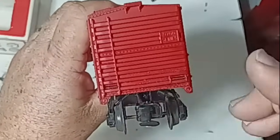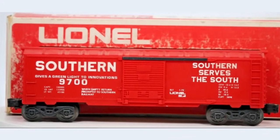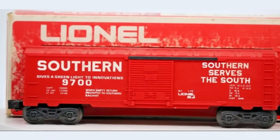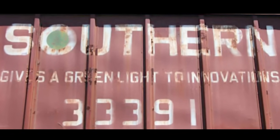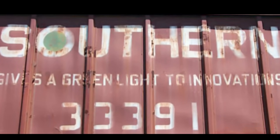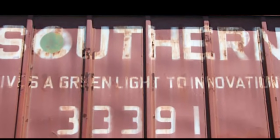So what is unusual? Well, most 9700 boxcars look like this one, a red boxcar with white heat stamp and painted lettering, just like mine. But if we look at the lettering on a real Southern boxcar from that time period, we find something else. In the center of the O is a green circle, corresponding with the "Gives a Green Light to Innovations" logo and slogan. Now, if Lionel intended to paint this circle, it would have required an additional paint mask, a significant expense for such a small detail.